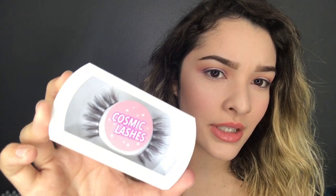Now for the last style, these ones are Stargazer. These ones look very wispy. To add a quick side note, these look like they have more of a brown in them. I'm not too sure if you can see on camera, but there are brown lashes in them. This lash style is Stargazer. These are super pretty, more of a wispy type. They are long and really light.